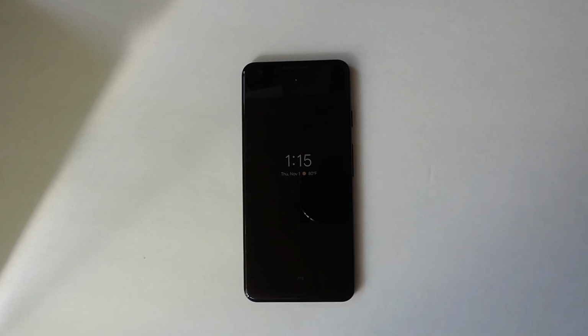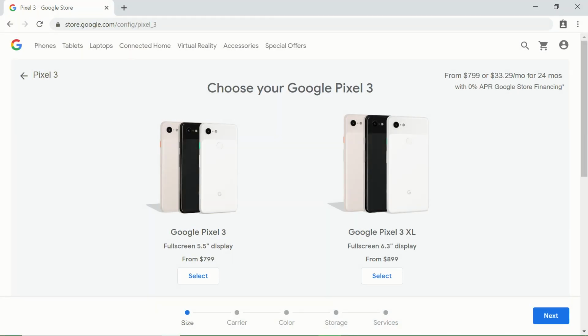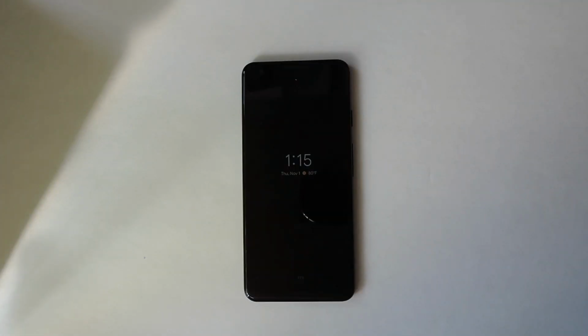So today I'll be reviewing the Pixel 3 and talking about whether or not I think it's worth the price that it is being sold for. If you don't know already, the Google Pixel 3 is being sold for $799 for the regular version and for $899 for the XL version. These are made by Google and they are meant to be the ideal Android phone, supposed to lead the pack for the rest of the Android market.